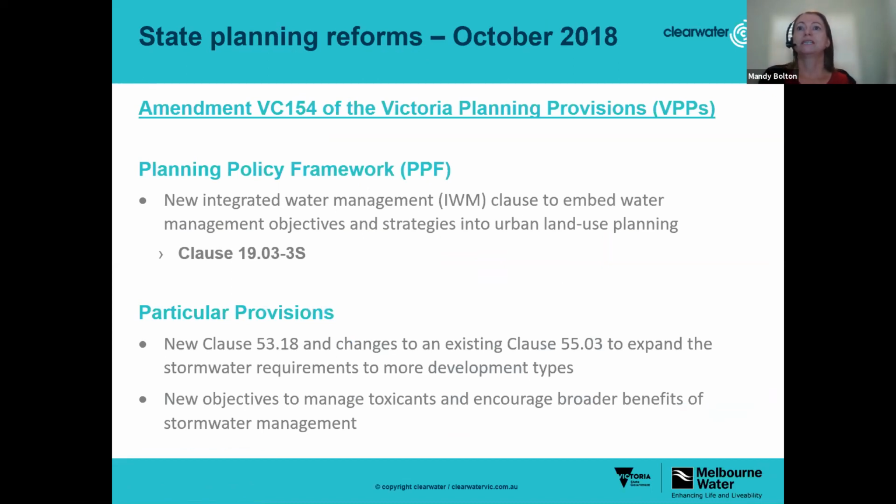In October 2018, following the recommendations of the Improving Stormwater Management Advisory Committee, the Minister for Planning introduced significant planning reforms under Amendment VC154. This amendment amended state planning policies related to integrated water management to embed these objectives into urban land use planning in the planning policy framework at clause 19.03. The amendment also introduced new stormwater management provisions for urban development, a new clause at 53.18, and amended an existing clause, 55.03, therefore extending stormwater requirements to a broader range of development types. Next slide, thanks.